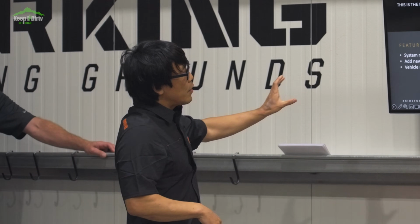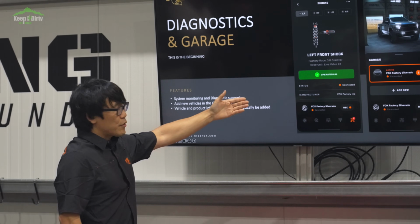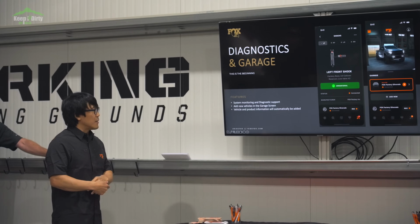I really just wanted to note, in the garage screen, you have the vehicle that today is the Fox factory truck, and you'll see this button that says Add New. So without saying too much, I think you can kind of imagine, we're not talking about that today, where that might lead. That was some exciting news. Yep, this system could be brought to other platforms. Raptor guys, I'm looking at you. Okay, let's get back to it.